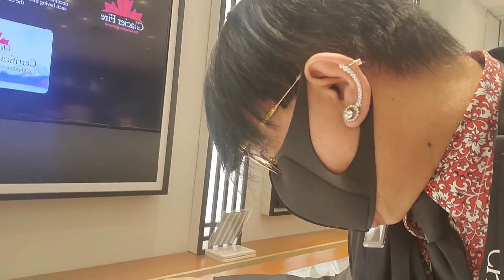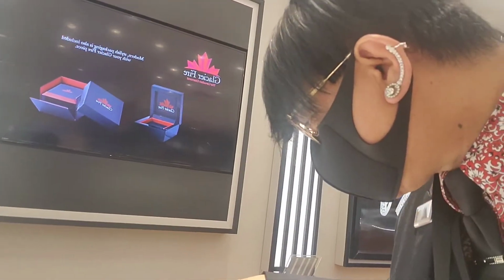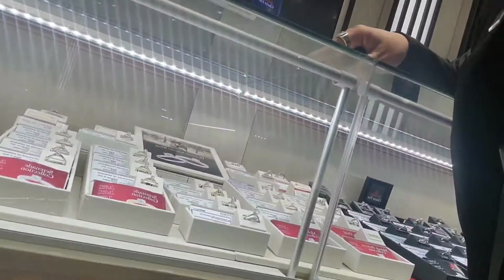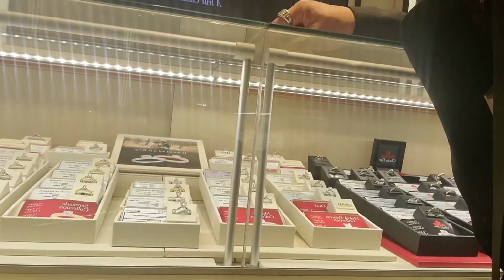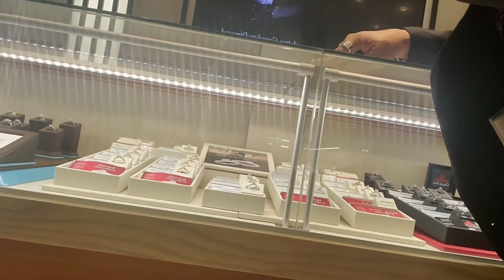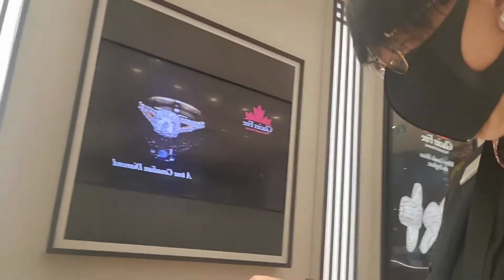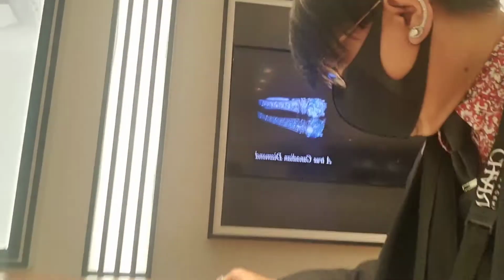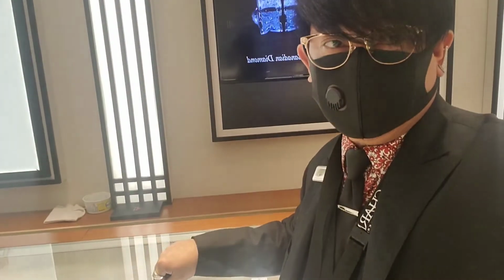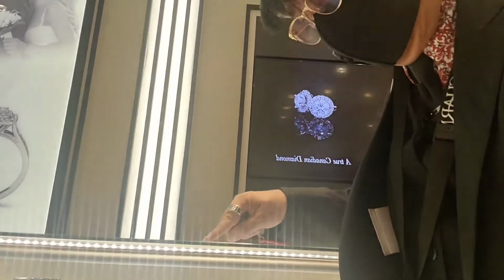Okay, and I also have a 1 carat, 14K yellow gold, worth $9,999, and this is a round brilliant cut diamond. So this one, you see, whatever you pick from these cases also has authenticated certification. So we have a lot of choices. And this is what we call My Diamond Story, and this is also a Canadian diamond. Whatever you pick from this has authenticated certification.